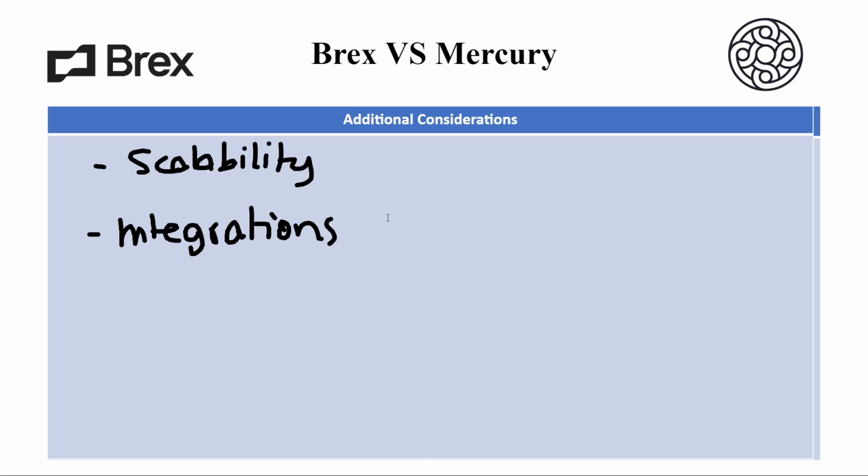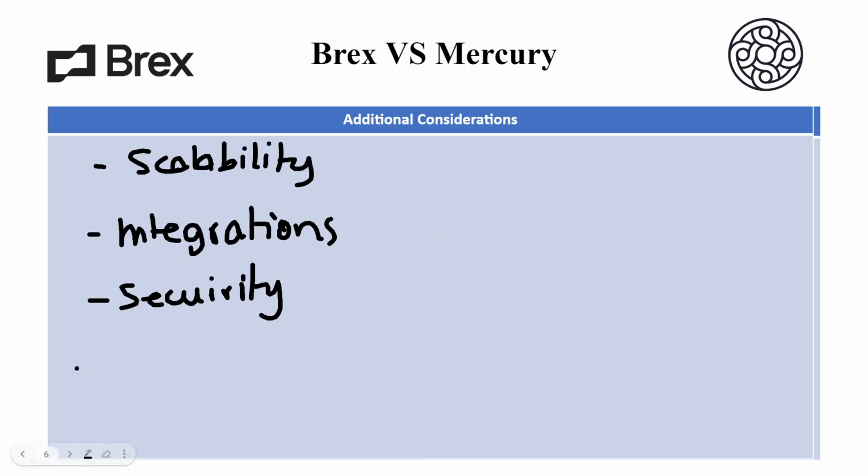The next one is security. So both Brex and Mercury prioritize security. They employ robust security measures to protect your business finances. However, you might want to delve deeper into their specific security protocols if this is a major concern for your company. And lastly, we have user interface.